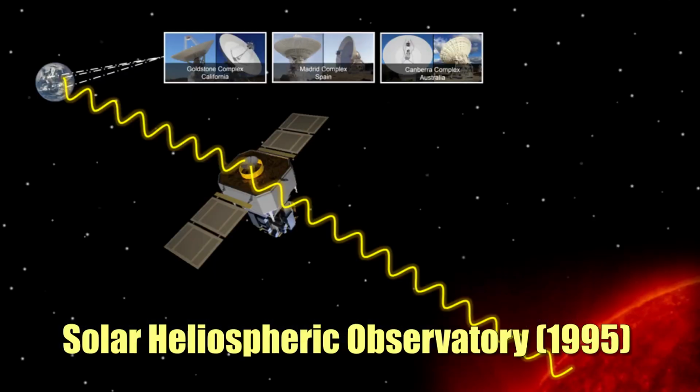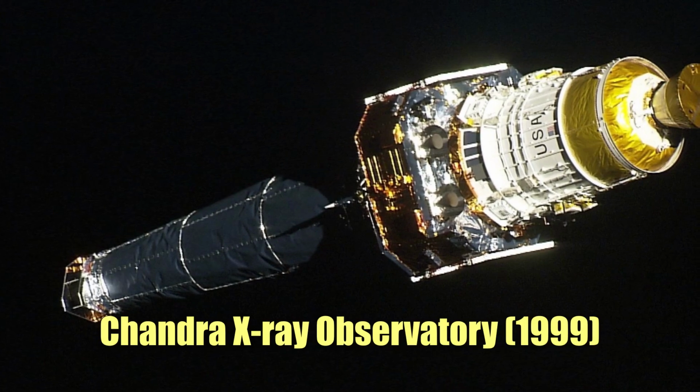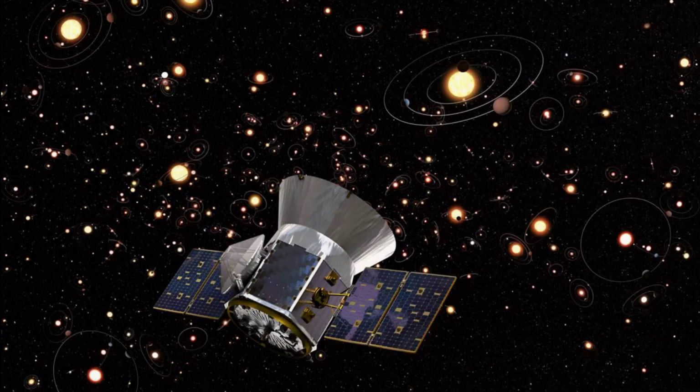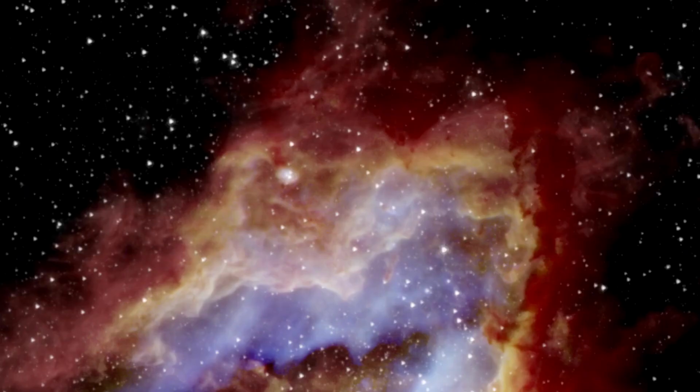The Solar Heliospheric Observatory, or SOHO, positioned at the L1 point, is another joint project between NASA and ESA. The Chandra X-ray Observatory, launched by NASA in 1999, is in a highly elliptical orbit. The Transiting Exoplanet Survey Satellite, TESS, launched by NASA in 2018, is again in a highly elliptical orbit. These telescopes cover a range of frequencies and are used for various astronomical observations, including studying planets, stars, galaxies, and other celestial objects. Here's a little more of a breakdown on each.